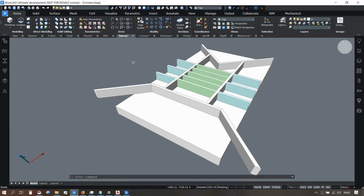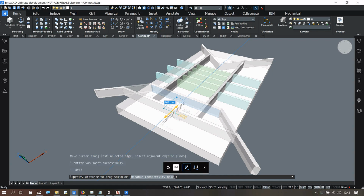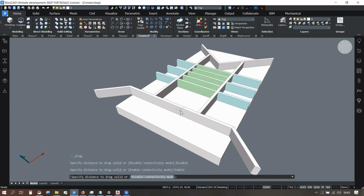Now, this year in V20, there's a present. There's a present that we received from the BIM team. And everybody who has a Pro license now can use this BIM functionality. The functionality I'm talking about is this one. It's drag. And what it does, it allows you to drag solids in a connected way. Or if you press the Control key, in a disconnected way. Control key again, and I have it in a connected way.